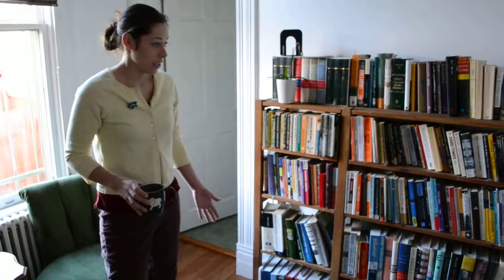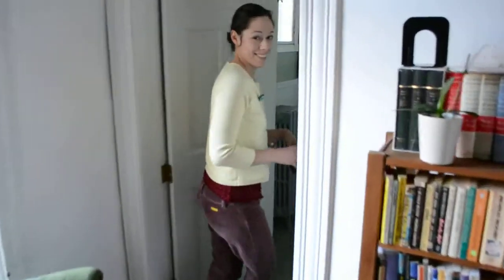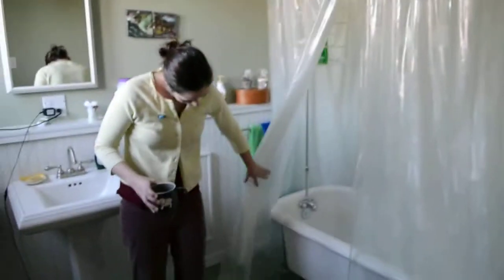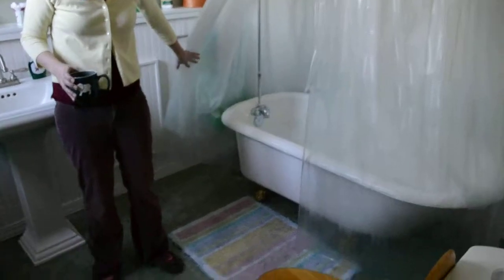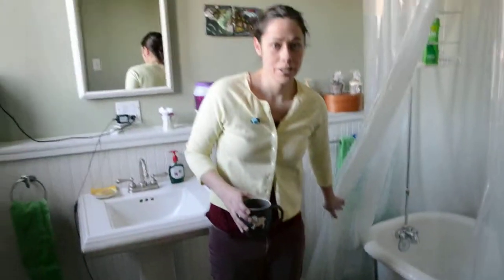Also, having the library here is really great because right over here is the bathroom. Very convenient. Our guest bathroom has a clawfoot tub and is a pretty good size. So guests can really spread out and feel like they have their own space.